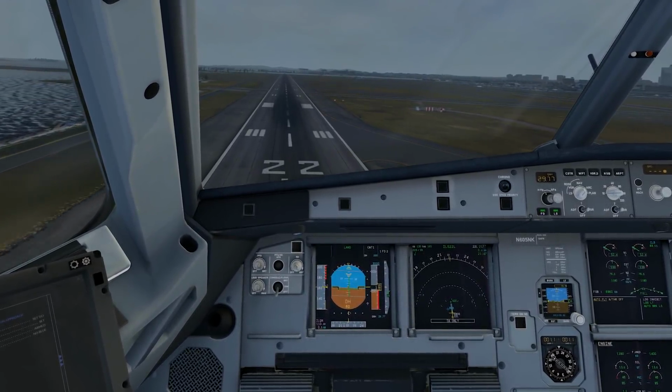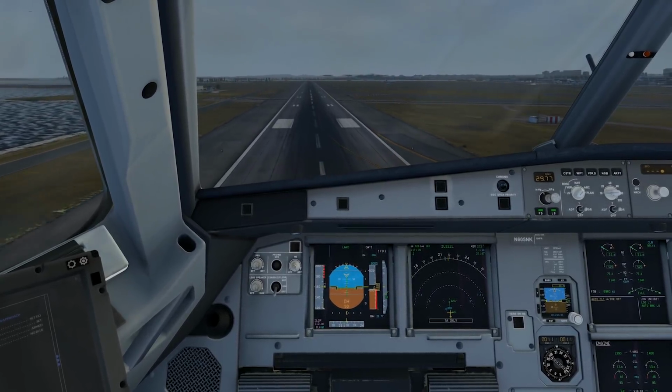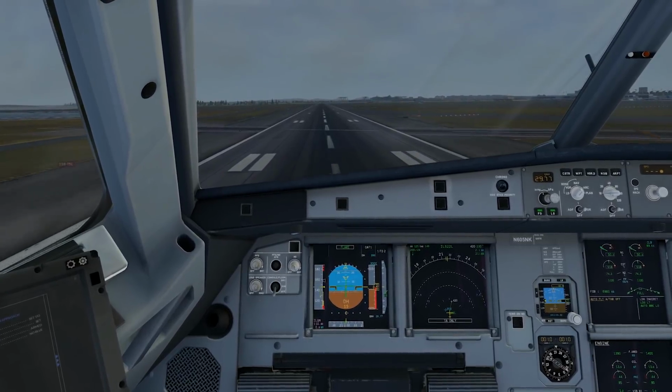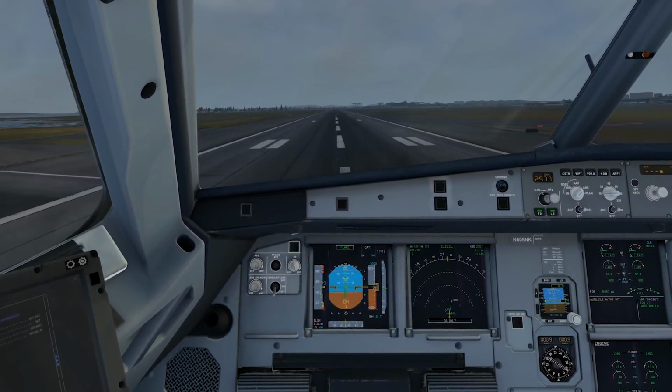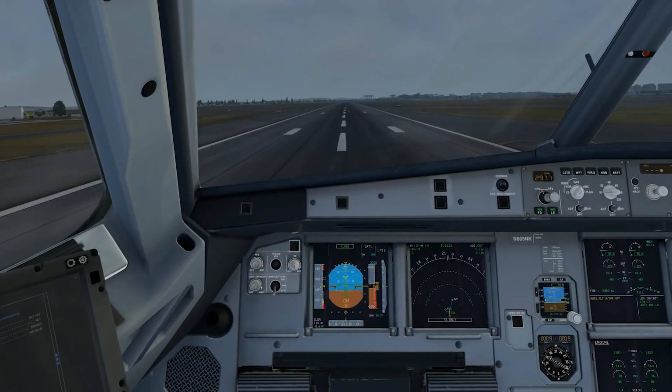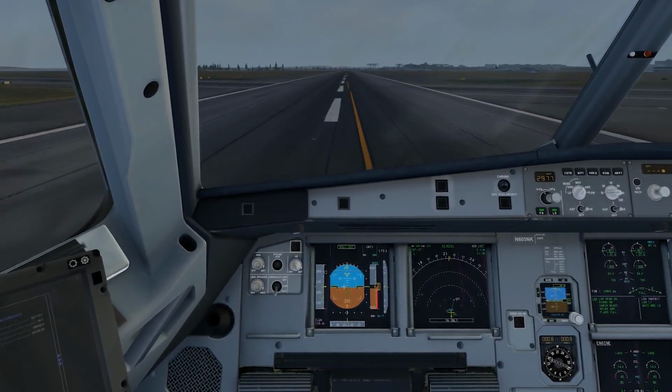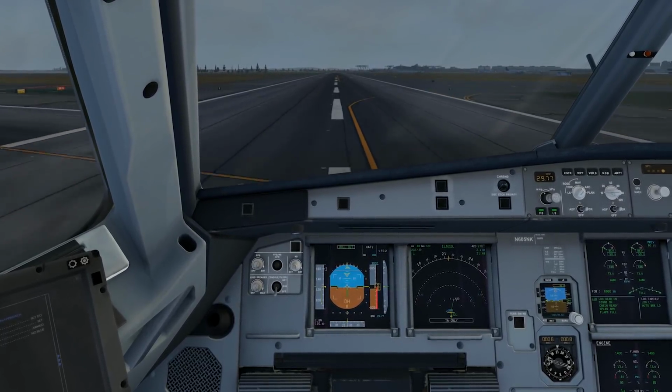We're going to throw the crab out with the left rudder right here over the runway. 50. 40. 30. 20. Retard. Pull those back. Flare. And we are down. Reversers are out. Fly the nose wheel down. Whew, that wind was nuts.